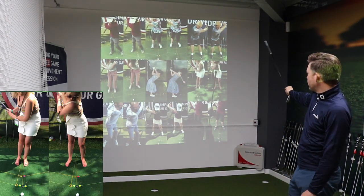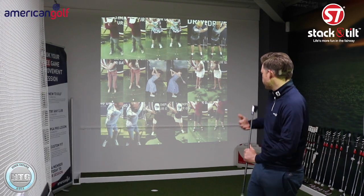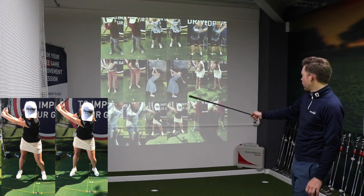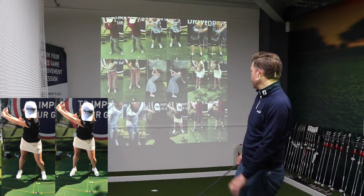Another girl here, just first lesson. Again, just trying to almost pick the club up by flexing the arms. It's Chloe there, trying to stop her from moving off the ball as much.